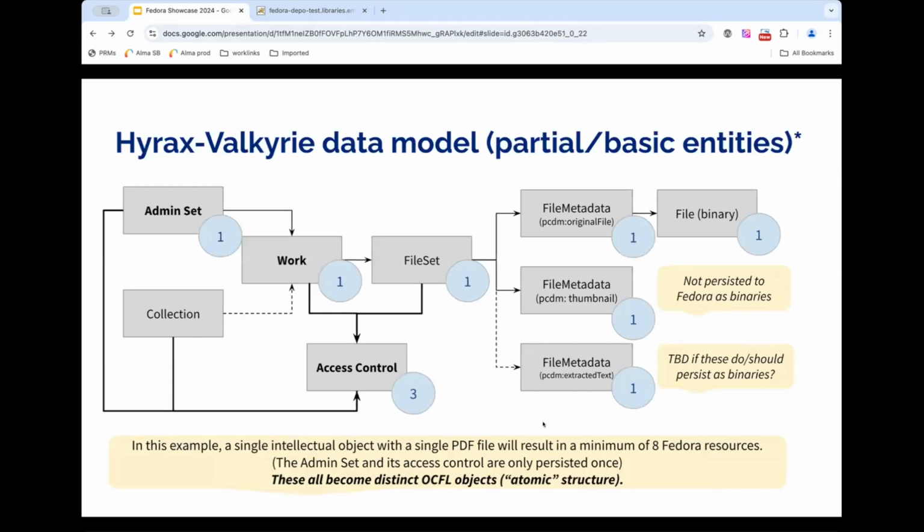Now we're going to talk a little bit about the data model within a Samvera Hyrax application, and also with the transition to Valkyrie. There's some challenging math here, and this is also incomplete. This isn't representing everything. It's also not showing how and where the various relationships are stored.